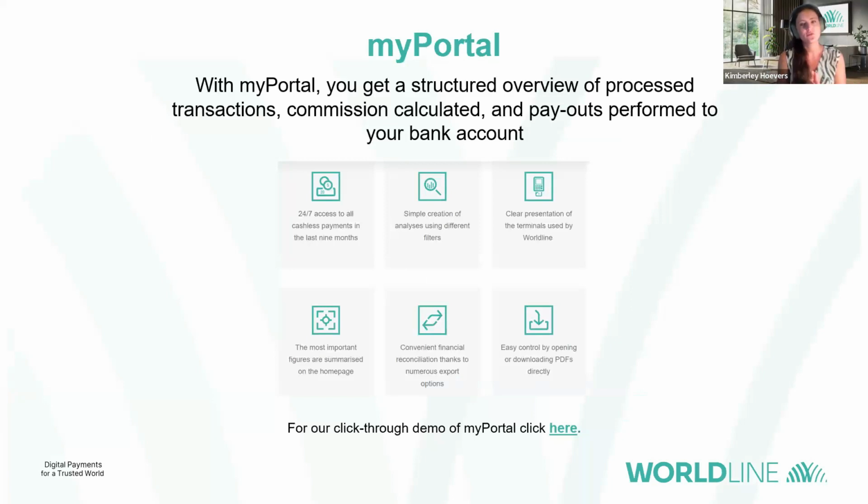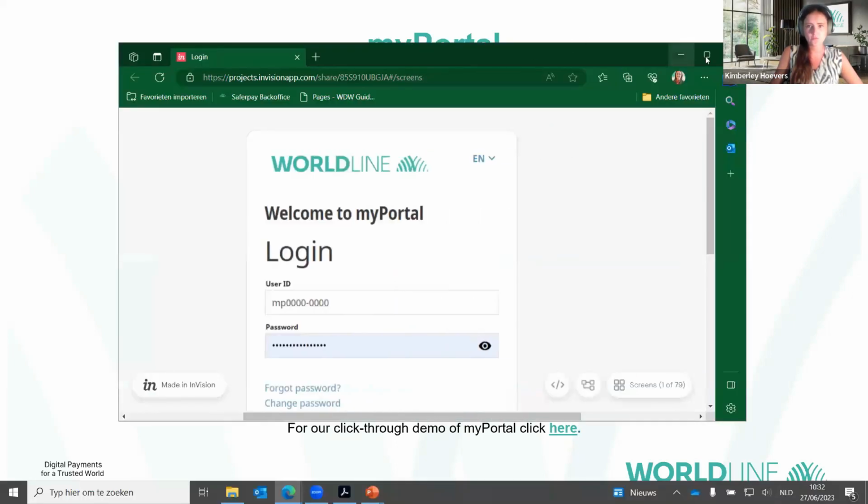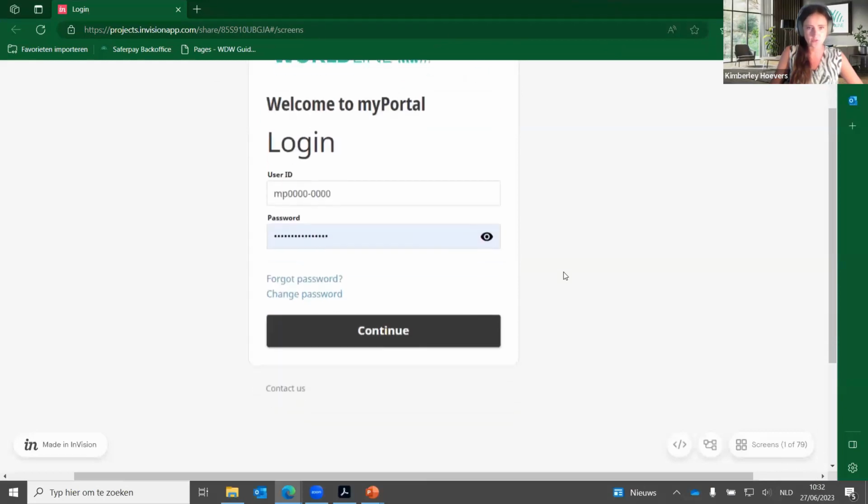Then I wanted to give you a little demonstration of our financial portal, My Portal. This is our portal to which you will get access, in which you can find information about processed transactions, but you can also use this portal if you want to extract statements or download copies of invoices. I will just go into the demo environment. It's a click-through demo, so if you're interested after the webinar, you can open it yourself as well.